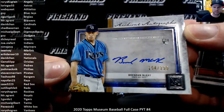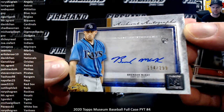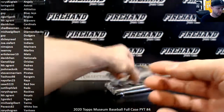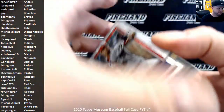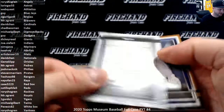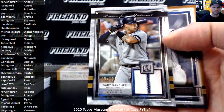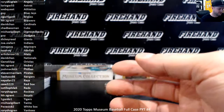Brennan McKay to 299, on card out of the Rays. Napo fan. 25. Clemente canvas, Pirates. Gary Sanchez for the Yankees to 50. Pinstripe jersey for Rory. Garrett Cole.